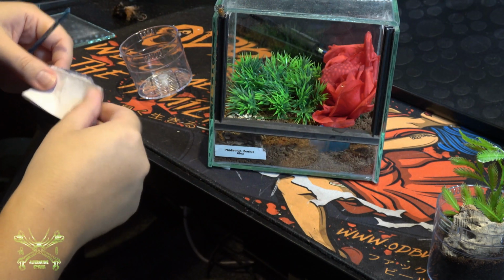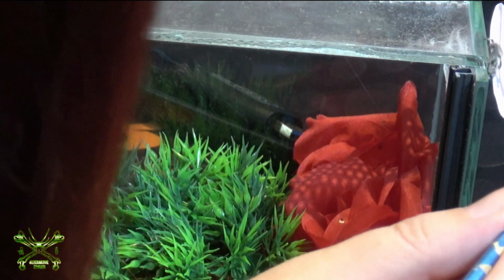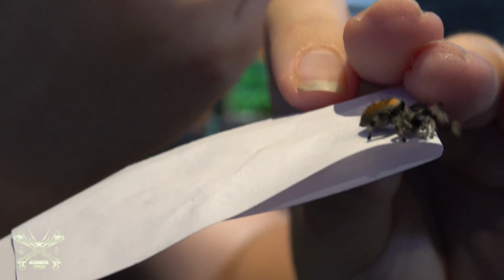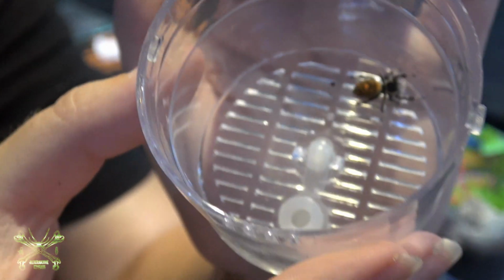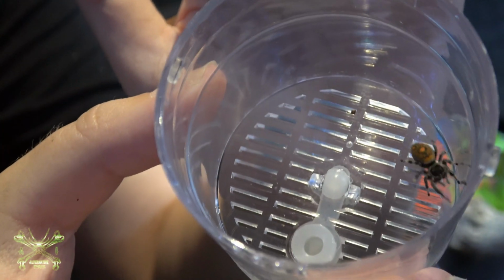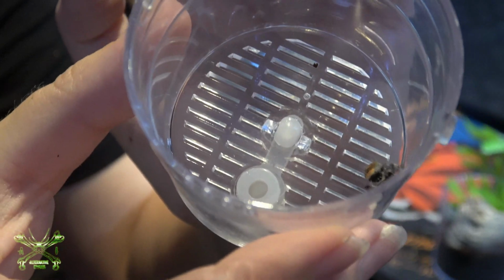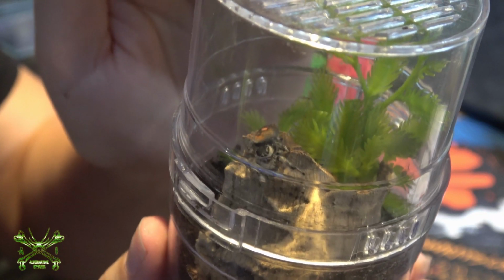So let's just try this. Oh no, and he's on the move. Managed to get him in after lots of jumping about. Probably not the clearest. So yeah, you can just see him on top of there.